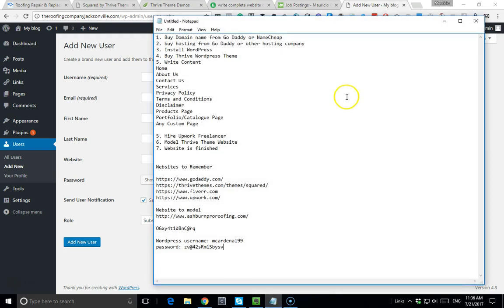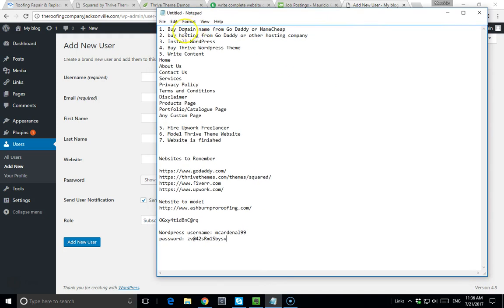So that's basically it. I don't think there's anything more. These are the things to remember. Here are the different steps. The first thing you've got to do is buy the domain name from GoDaddy or another hosting provider. I also like to use NameCheap. It's probably less expensive than GoDaddy, and it's a better company. Once you buy the domain, you buy the hosting from GoDaddy or another hosting company. It's easier to buy from GoDaddy, just a couple of clicks, and you can install WordPress in one click.